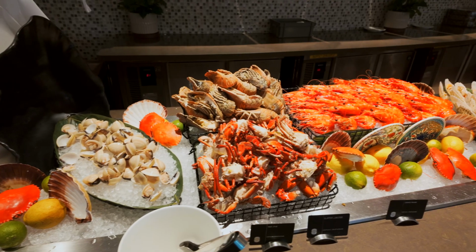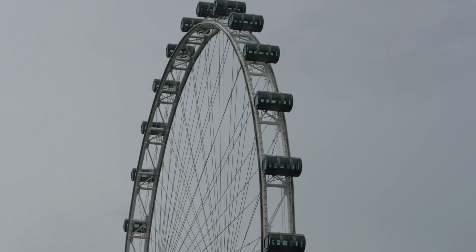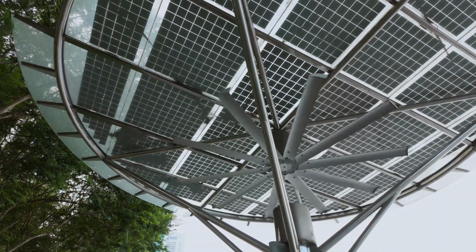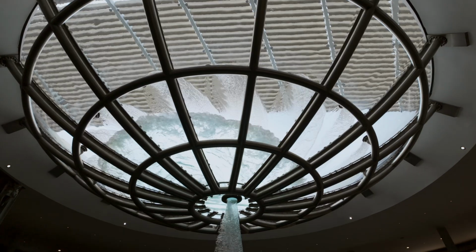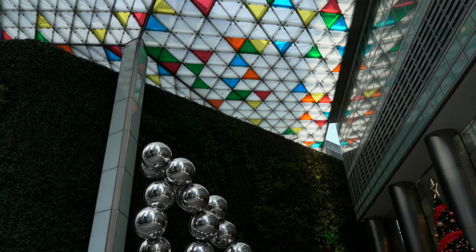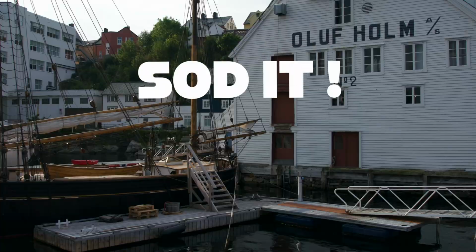Join us on a quick escape into the heart of Singapore through the breathtaking Marina Bay, where cityscapes and waterfronts come alive. Cross the Helix Bridge, take in the iconic lily-shaped Art Science Museum, see the vortex in the shops at Marina Bay Sands, and count the sculptures in the financial district. Let's keep exploring.